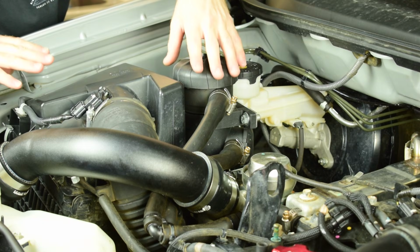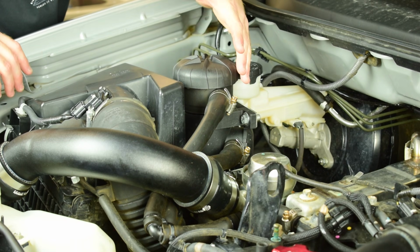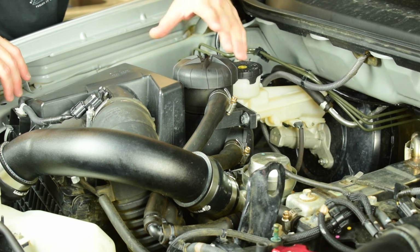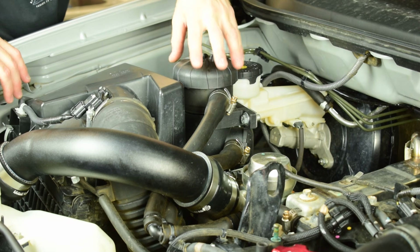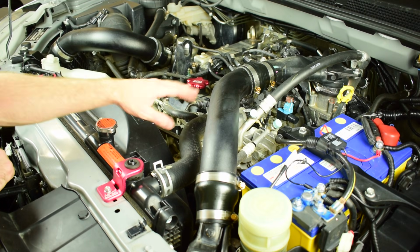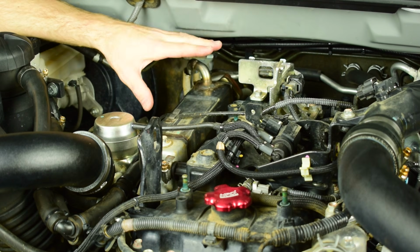So now I'm going to talk about some of the ways we can prevent carbon from building up in our intake system. One of the first ways we can prevent it is by fitting a catch can. What a catch can does is it basically removes the oil vapours from the intake system and allows that oil to be caught in the catch can and drained at regular periods. So this will keep our intake system nice and clean and we won't have the oily vapour mixing with the soot from the EGR.